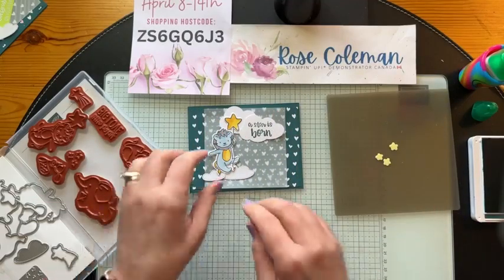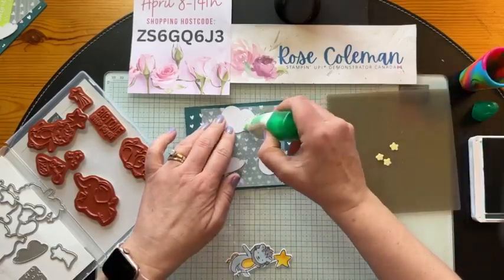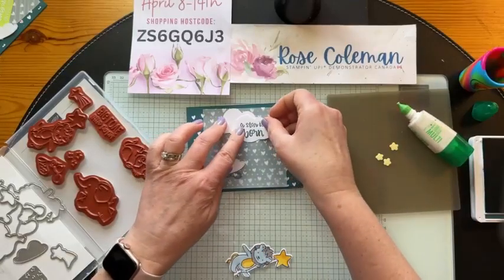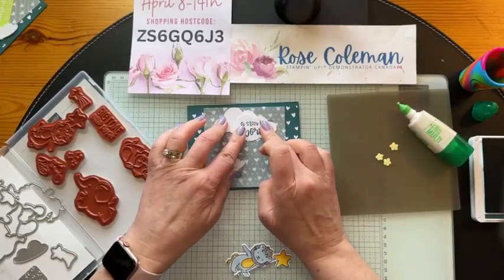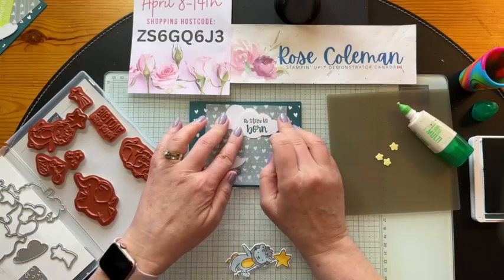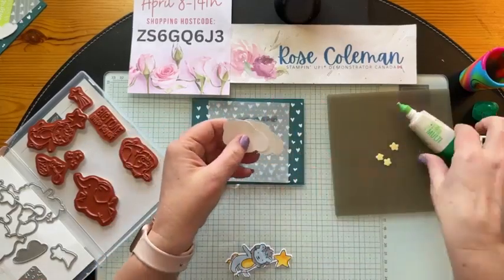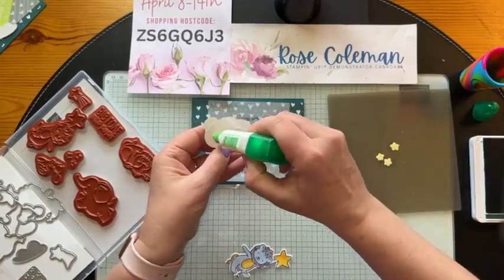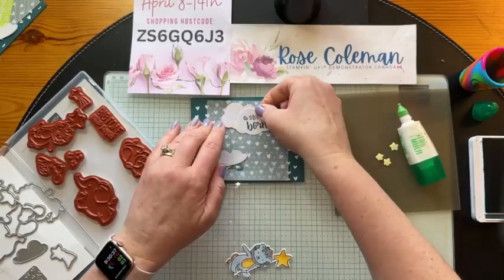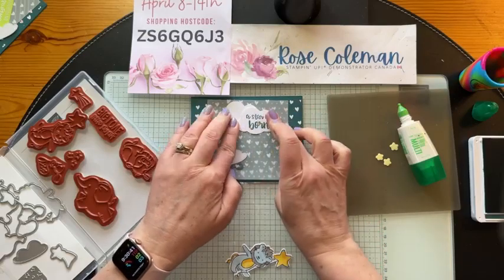I'm loving this so far, you guys. Okay, what I want to do now is put a little bit of glue right here. We're going to glue these two clouds together because, you know, in nature, clouds are never single. They're usually in a cluster, right? There's probably a technical scientific name for that, but we're not going to go there. And then I'm going to pick this up and add our glue, and put that cluster of clouds right down here like that.